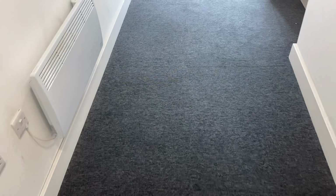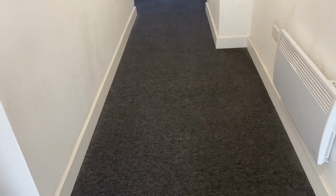So everyone, it's Darren, Squeak and Bubbles. We've just cleaned all this carpet here. As you can see, I just wanted to get those stains out there. Done all the way down here. Managed to get those stains out there. I actually thought that might be a burn mark. It was a really bad stain.